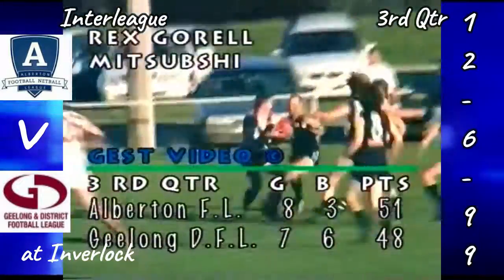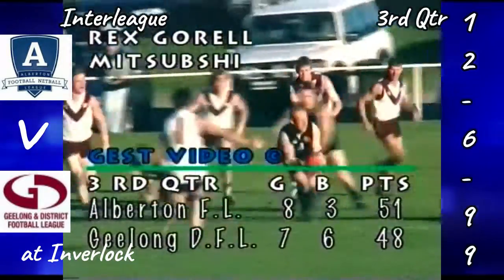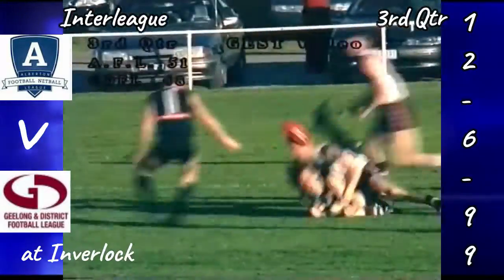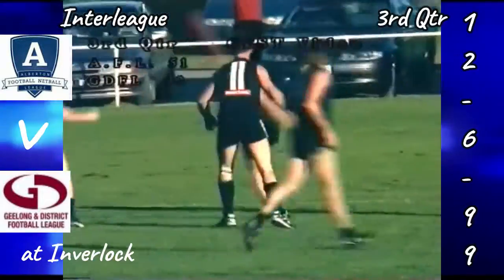He gets a handball to his teammate running quickly now, Staley. Staley, a long kick to centre half forward. At the back was Aitchison. Oh, big punch away by Simon Connolly, but a great tackle out there by Trotter for the GDFL. The ball's come to ground. It's in dispute at centre half back, and the Geelong District Footy League tackling fiercely at centre half back and trying to stem the tide here. Good work there by Harris.